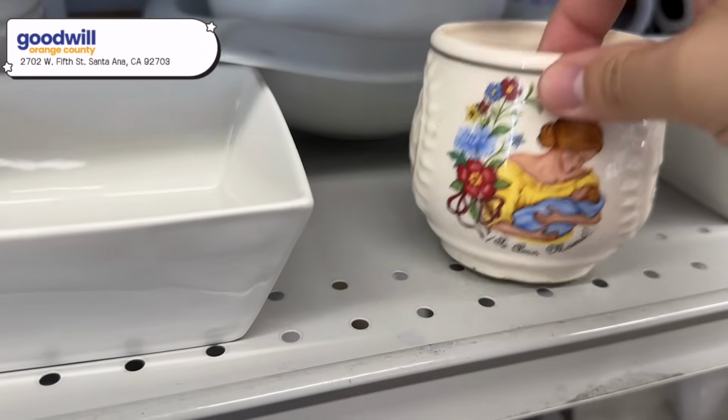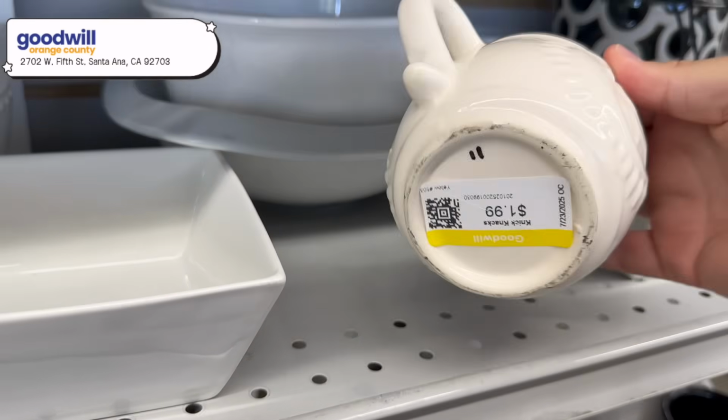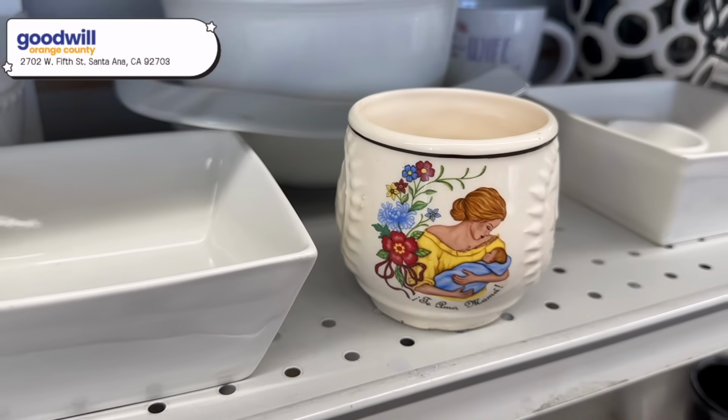This caught my attention. Te amo, mama. Oh, I love you, mom. Aw, this is cute. $1.99. Such a pretty print on here.